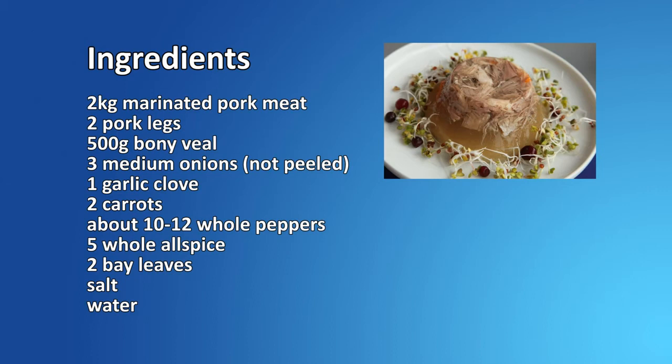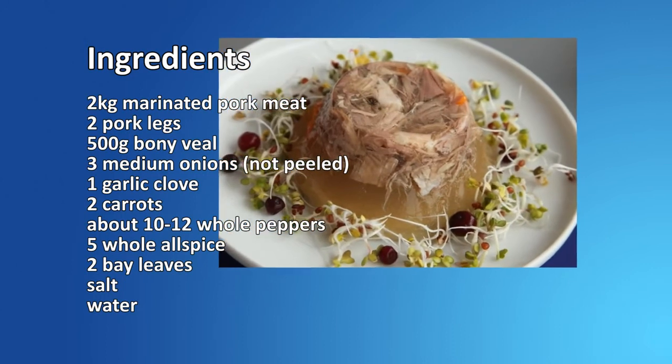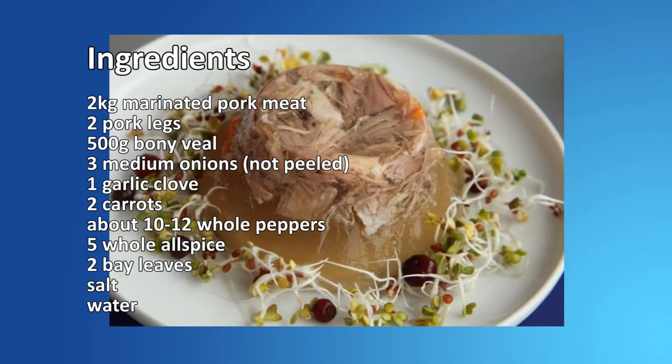Wash the meat, place in cold water and bring to a boil. As the water boils, skim off the scum. Let it simmer at a low temperature. After cooking the meat for about 1 hour, add the onion, garlic clove and carrots. Carrot slices should be lightly browned in a dry pan. Top and tail the onion. Simmer at a low temperature until the meat comes off the bone.